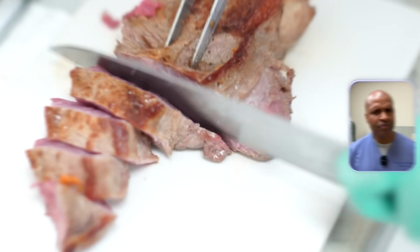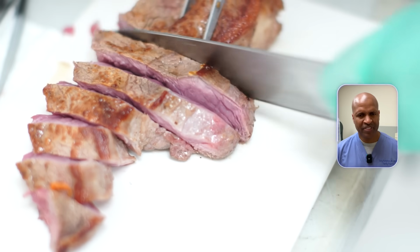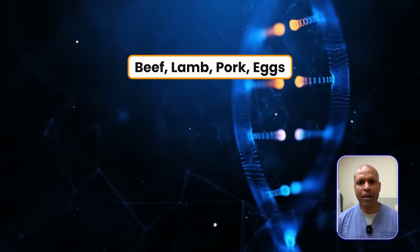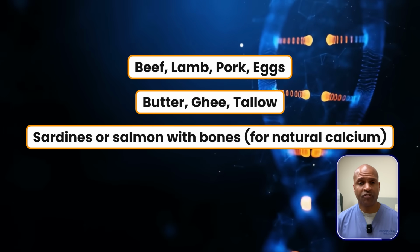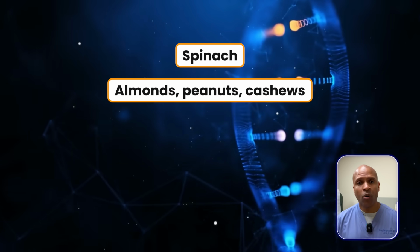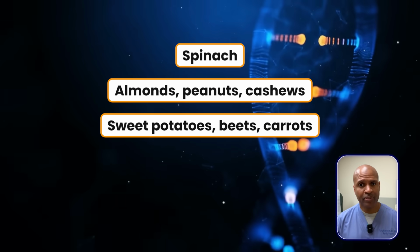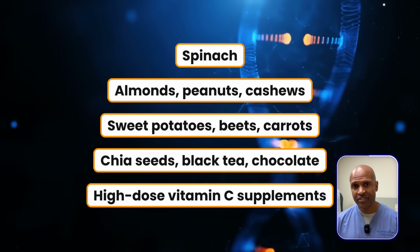So you may be thinking, if I'm already experiencing symptoms or have made the full transition to carnivore, what should I eat during this phase? Let's keep it simple. Here are the best foods to eat: beef, lamb, pork, eggs, butter, ghee, tallow, sardines with the bones, or salmon for natural calcium, bone broth, and organ meats. Avoid or limit temporarily spinach, almonds, peanuts, cashews, sweet potatoes, beets, carrots, chia seeds, black tea, chocolate, and high-dose vitamin C supplements. You can always reintroduce some of these later in small amounts if you're not strict carnivore and you're planning to be low carb or keto, of course once your body has cleared most of the oxalate load. But if you're in the middle of a flare, leave them alone.